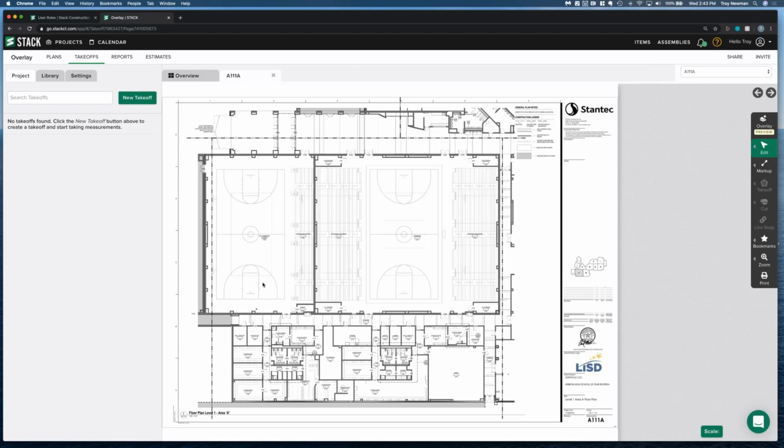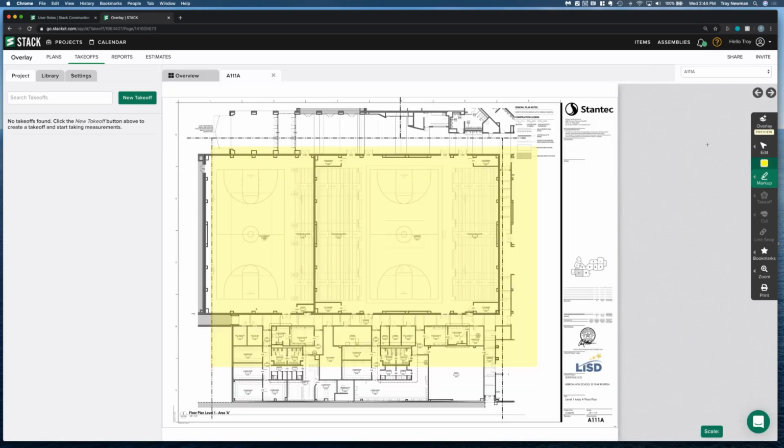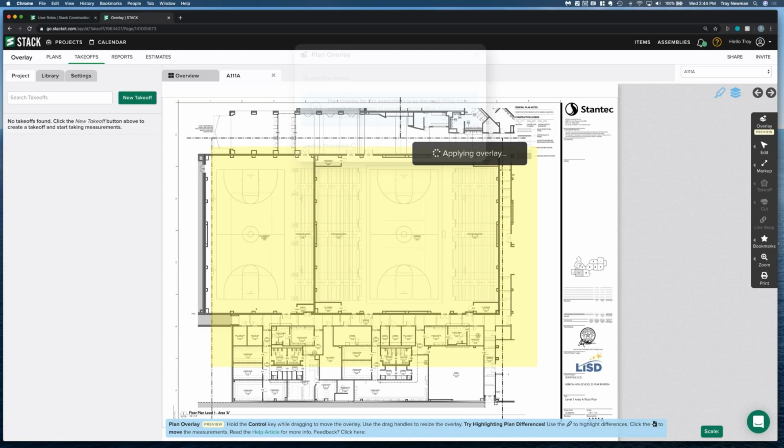For example, let's go to my original, and I'm just going to put a big markup right in the middle just so you can see the move concept. So go to markup. Let's put a big old highlight right here. Ta-da. So we have this big highlight on my original, and now let's overlay this A101A with the addenda. There we go, overlay, click on the one that's in my addenda folder. It's going to combine the two.